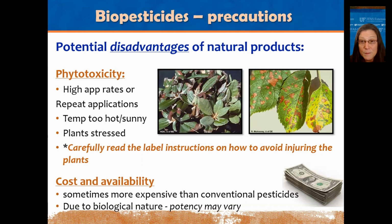Now, phytotoxicity can be more pronounced for stressed plants that are in hot, sunny locations.